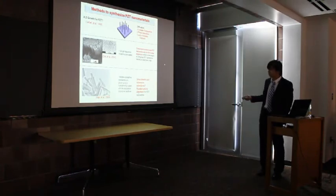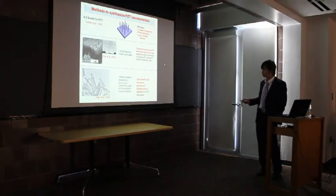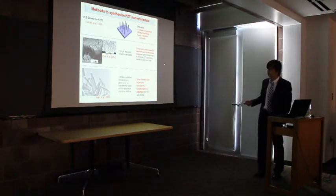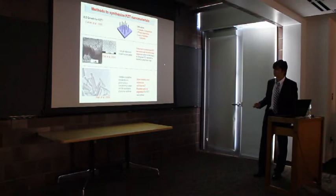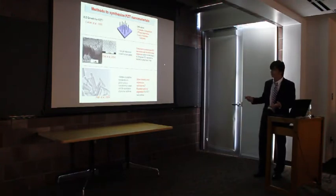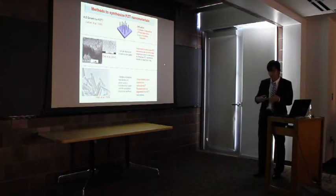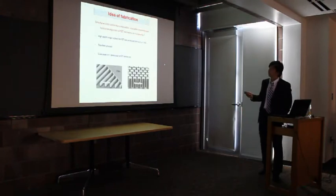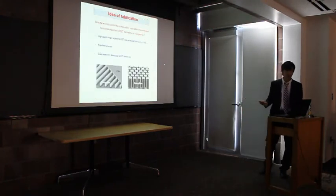But it has slow kinetics and also requires expensive autoclaves. Furthermore, you can see that it creates a random distribution of the PZT nanomaterials inside the solution. Now, we need a further step to collect them and align them on the horizontal surface for the electronic integrations. So that's why we came up with our own idea.